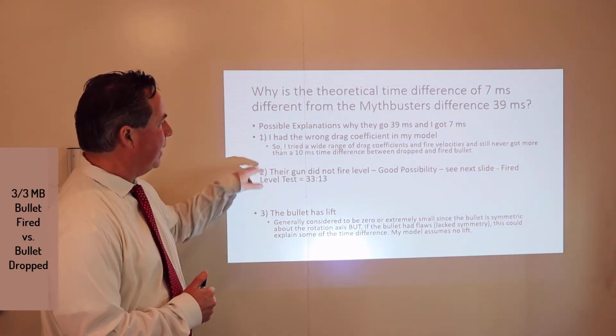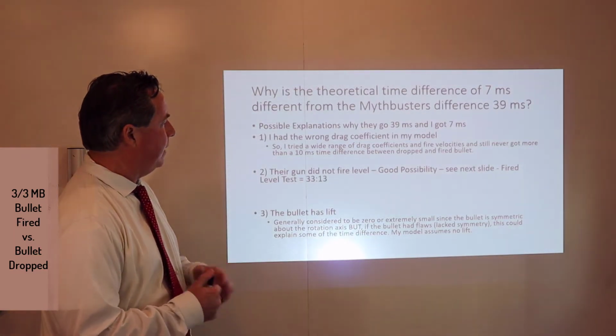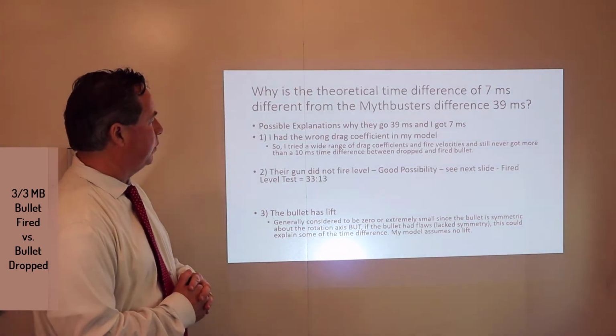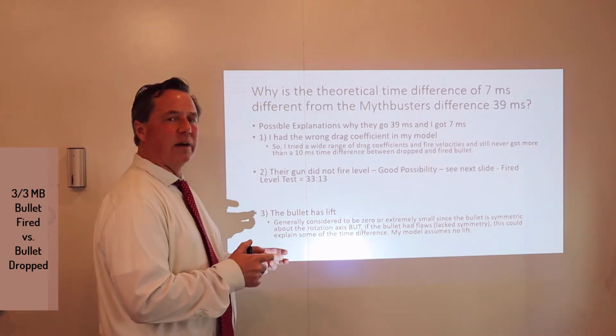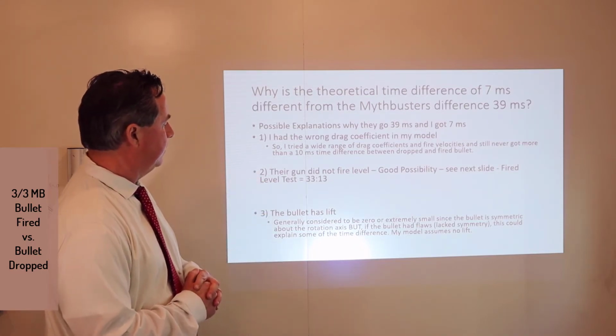So I tried different drag coefficients in my model, a wide range of drag coefficients, and I never got more than a 10 millisecond time difference between the fired bullet and the drop bullet. It's possible they didn't get their gun to fire level, and I'm going to go back and take a look at their fired level test.